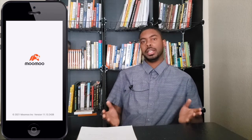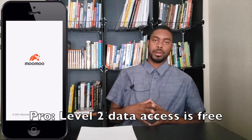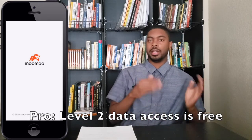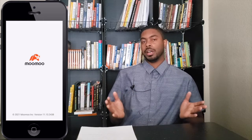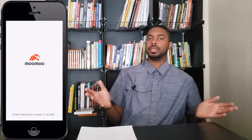And like I mentioned in the overview, level 2 data is free on this platform, which is a nice addition. When I compare that to Webull, which costs $5 over there, it's something I really would like to see implemented in other apps, that level 2 data being made available for free.